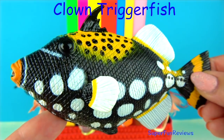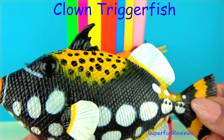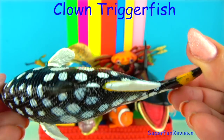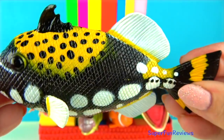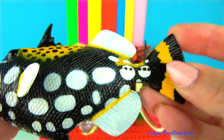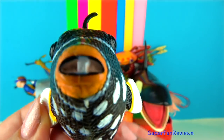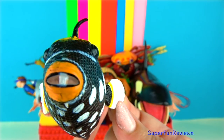Clown triggerfish. It has very strong jaws and broad teeth for crunching through hard-shelled invertebrates like sea urchins, crustaceans, and mollusks. With its bright colours, it looks like it's wearing clown makeup. Triggerfish are named after the spines on their back. Few species are known to eat the clown triggerfish.